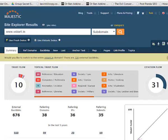It doesn't look at quality, it just looks at quantity. How many incoming links have you got? And it assigns a score called citation flow to those incoming links, and in this case we've got a score of 31, which is reasonable. Now, trust flow on the left hand side there refers not to the quantity but to the quality of the incoming links, and in this situation we see the trust flow is 10. Now that means that citation flow is 3 times that of trust flow.